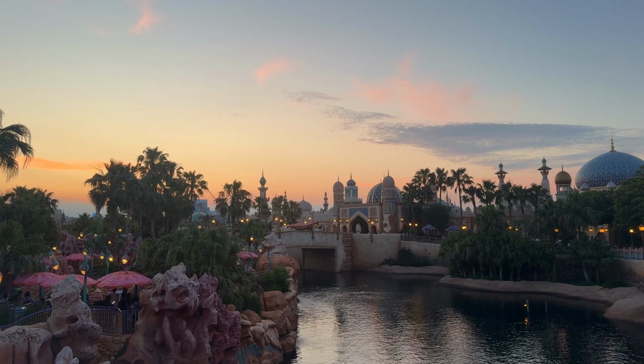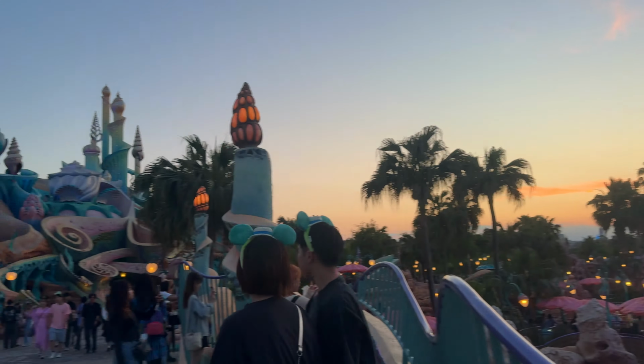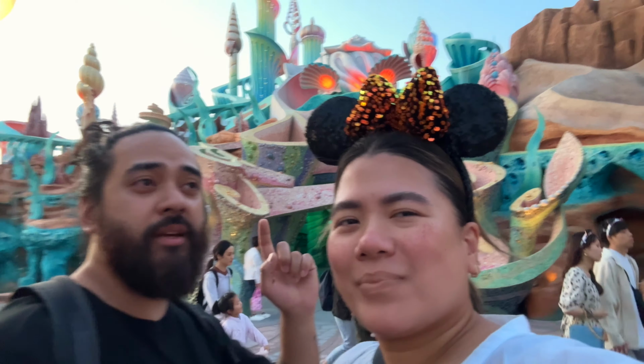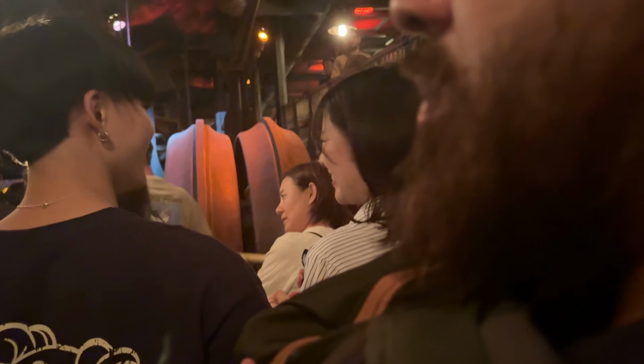The Arabian Coast looks so much better at sunset. I was doing a harmony, and then you changed. As always, no idea what to expect.